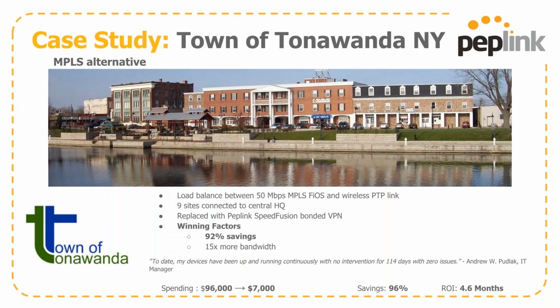One of the ones I will talk about, though, is the town of Tonawanda in New York. They have gone ahead and replaced their 50 meg FiOS, or excuse me, it was the peer-to-peer link that they had, a Wi-Fi one up and running, and they replaced this with a SpeedFusion connection. We've got 9 sites going back to their central headquarters, and these numbers always impress me. Why us? 92% savings on what their previous internet bill was.